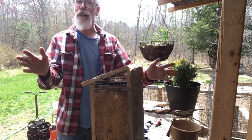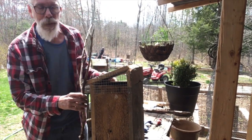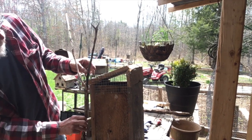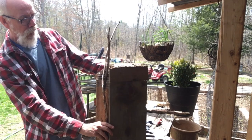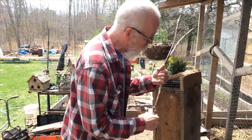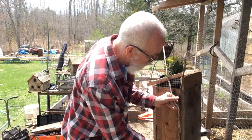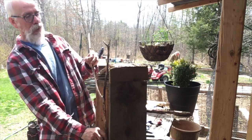Now it's time for dressing it up. I got a couple of these sticks, so I'm thinking what I want to do is bring these up, yeah, that's probably a better one on the back side. So what I'm going to do is shred some of the loose bark, because I don't want to stick it out too much, I want to cover it.